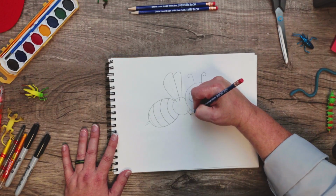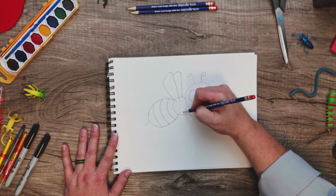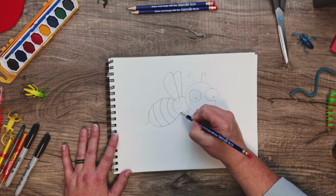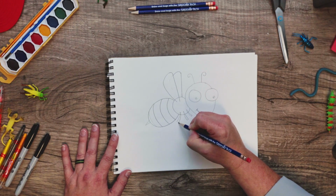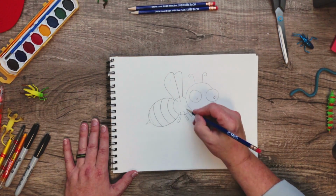And then we've got to draw the legs. Now a bee has 6 legs, but since we're looking at this side, we're only going to draw the legs on this side. So we'll draw 1, 2, 3. You can see I'm just doing some simple shaped legs just to make it easy to color, make it look nice.